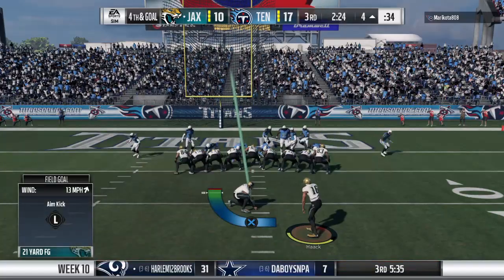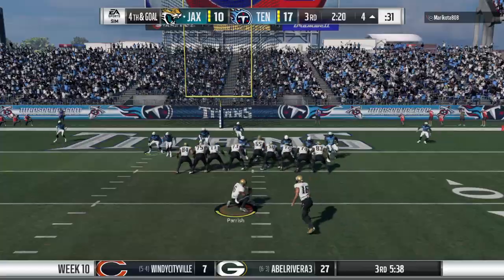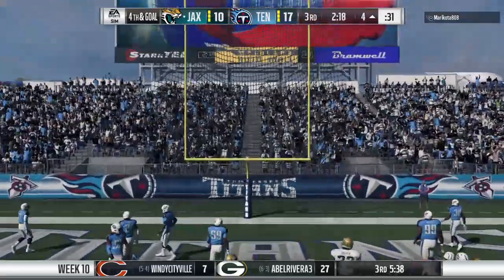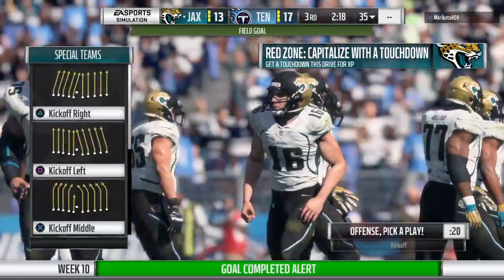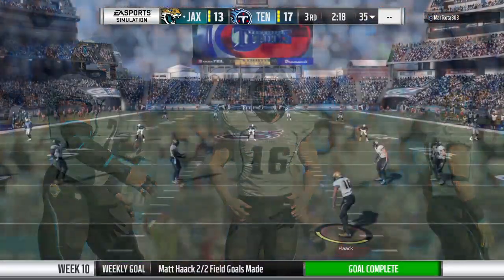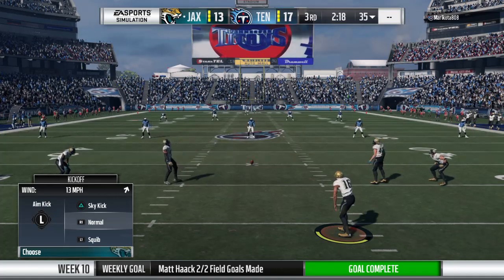This drive started with 1st and goal. Now that it's 4th and goal, anything less than a touchdown would feel like a letdown to me. And his kick is good. And that will cut this lead back down to 4 now. It's 17-13. So give them 3 there. A good drive gets them inside the 5, but they couldn't punch it in.